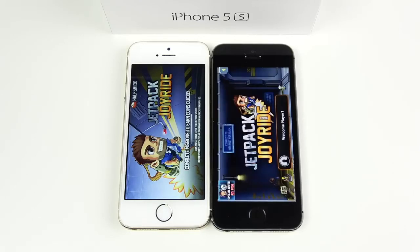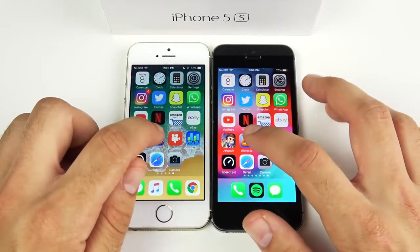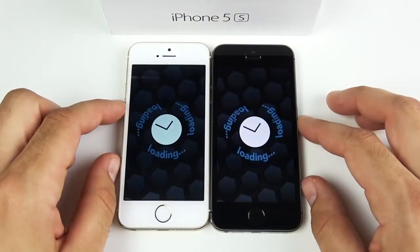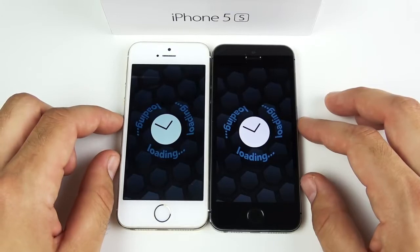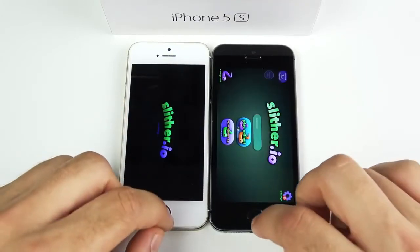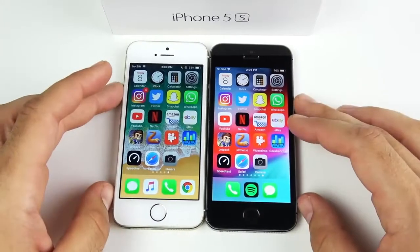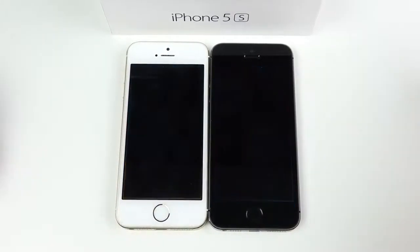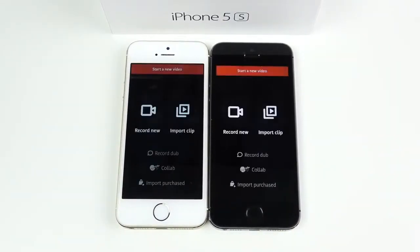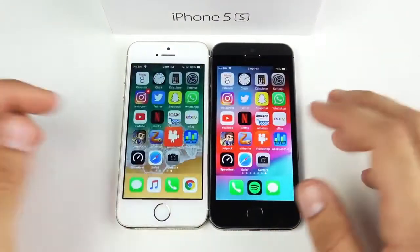So we see Jetpack Joyride open first on the right over the left, coming home. Let's go into the next game, Slither. This is a pretty basic game that shouldn't take too long to load on both. And we see it load first on iOS 12. So nice stuff, but at least it's not slower. Let's put it that way. At least it's not slower than the one you were just on. So if you go to it, you can try it out. It doesn't really bring that many new features though. It's more of just a speed update, and we're not seeing that right now.